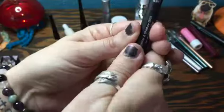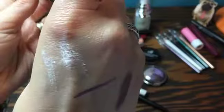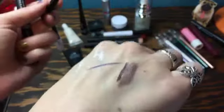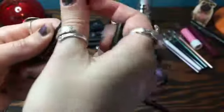And then this one's in purple and plum, which I used once as like an eyeshadow situation. Oh no, that came apart. And it just didn't really work, it kind of moved around a lot. It wasn't the best. As you can see, again, problems with packaging.